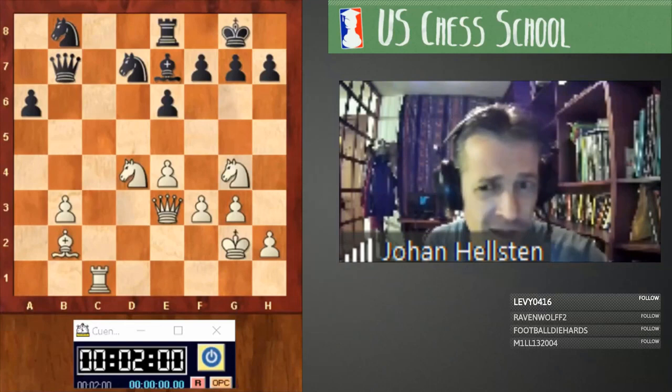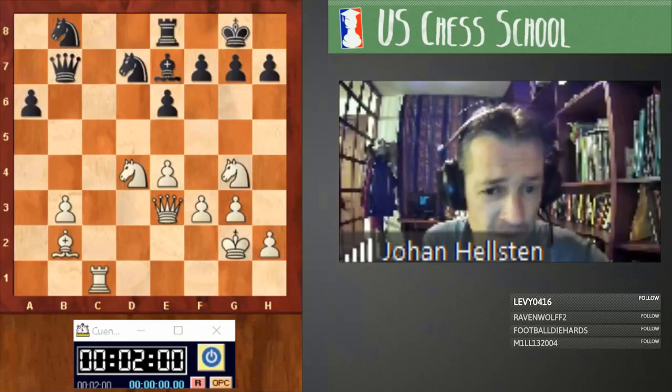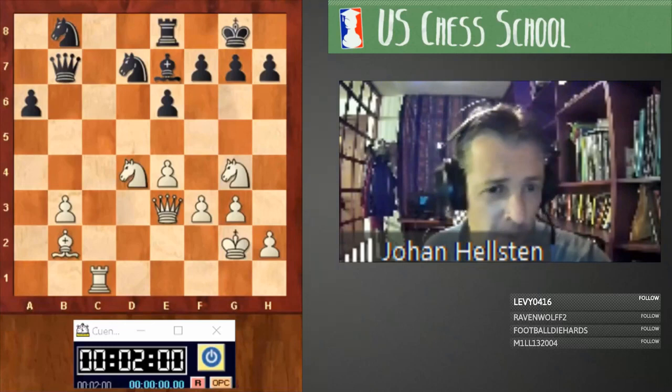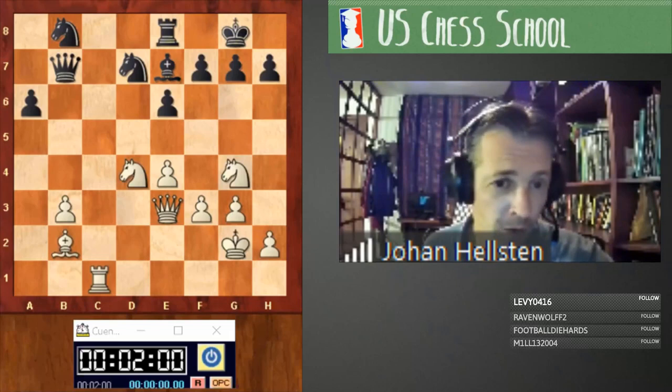Black is solid here. Maybe a slight advantage only in this position. But Bent Larsen was known as the master of psychology. He would know very well which moves would make life difficult for his opponents. He would put little traps, perhaps you can say. He could feel what his opponent would be about to play. And sometimes he would even adjust his style to the profile of the opponent.